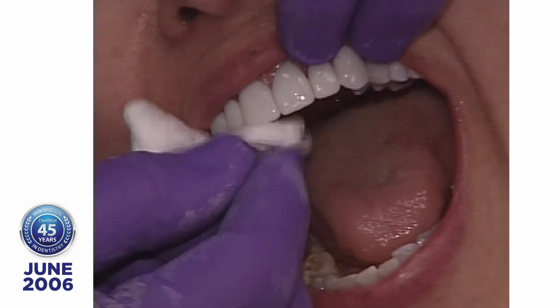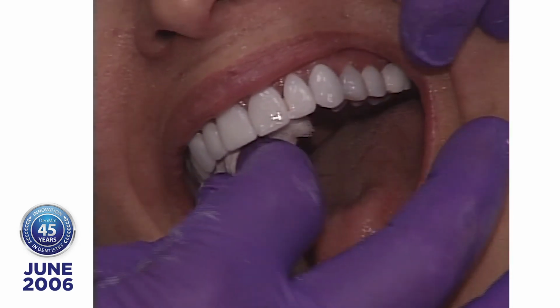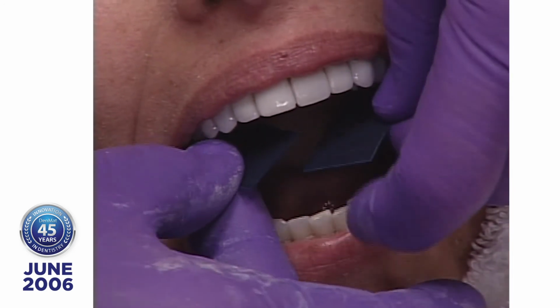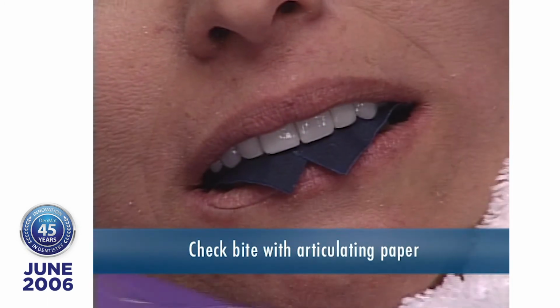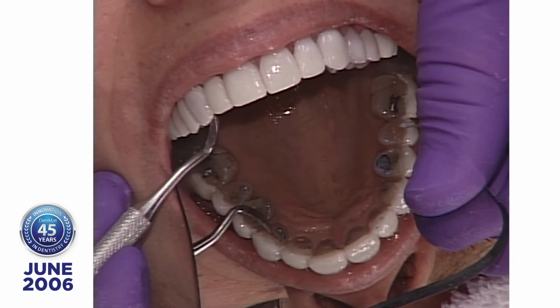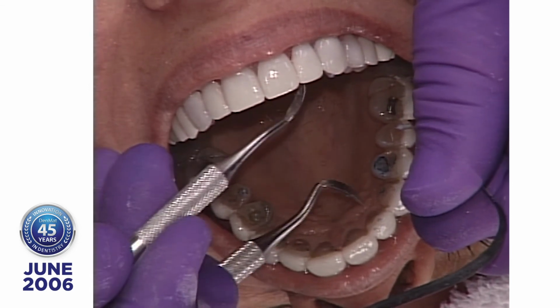Okay, well, what have we done so far? We've done some of the finishing. Let's check the occlusion. Close. Gently grind your teeth around. Open. Close. Let's look at the occlusion. We got a mark on the cuspid, the lateral, the central, the lateral.